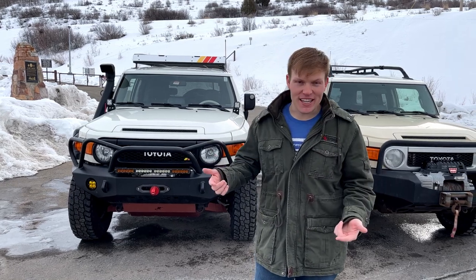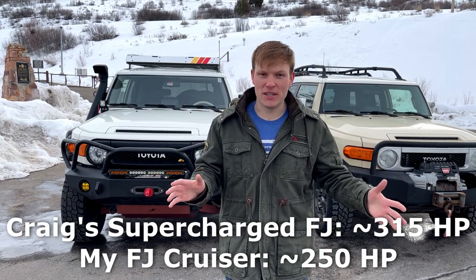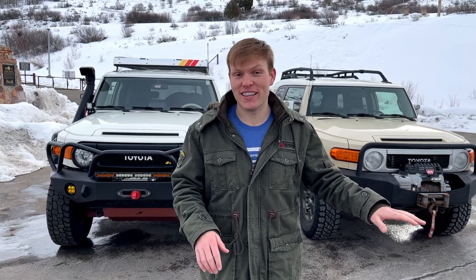But with my TRD intake and exhaust, it might bump my numbers up, in a perfect world, to like 250, something like that. He's still 50, 60 horsepower ahead of me though. So I expect that the results will reflect that as well.